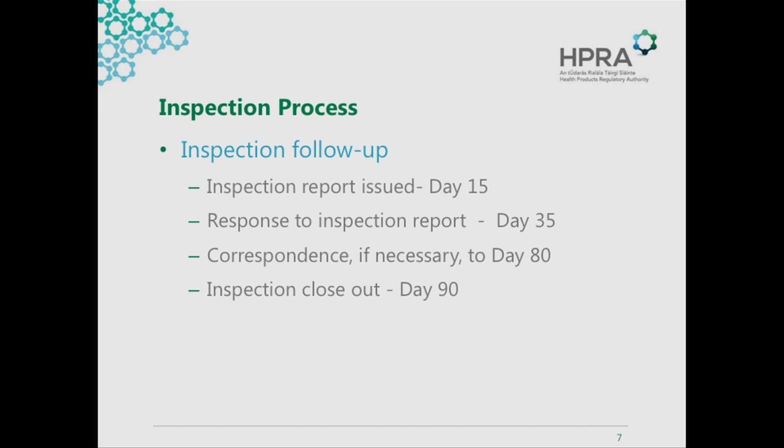We classify them as far as possible, but if we think something is critical, we cannot classify it at the closing meeting. We have to bring it back in-house to the HPRA, where there is a multidisciplinary meeting organised to discuss it. At that meeting, there will be the heads of compliance and the heads of the pharmacovigilance group or the human medicines group, depending on the nature of the deficiency.